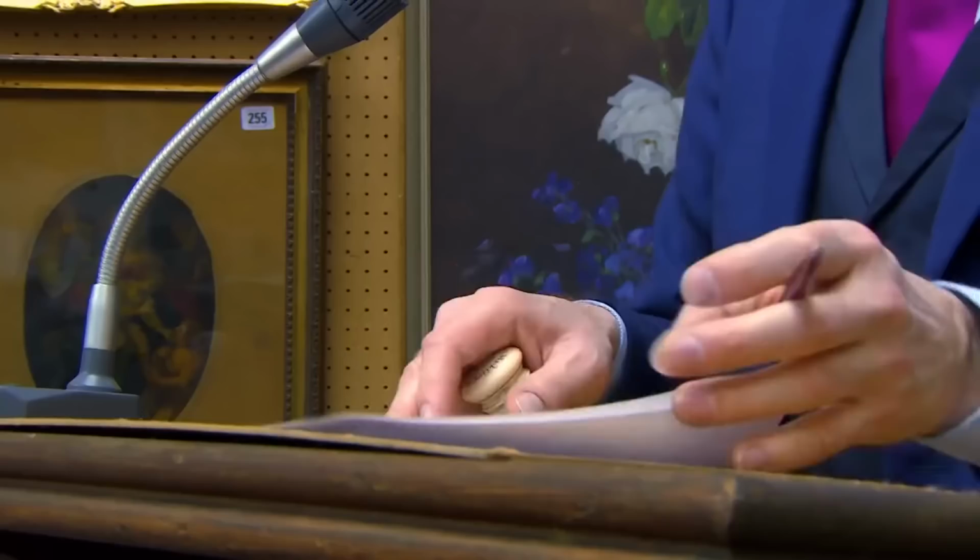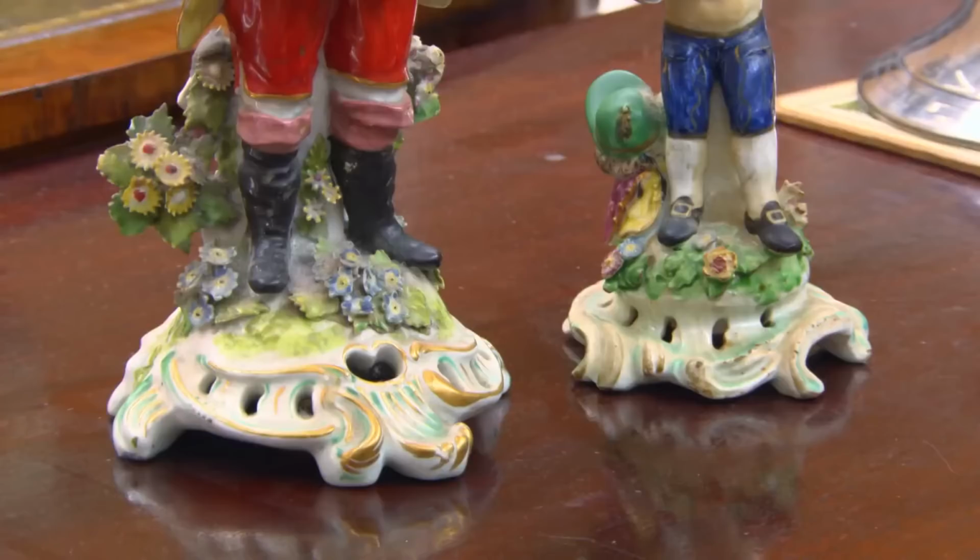There is a reserve of £200. Now, £200 for a figure at fault or damaged is maybe just perhaps a little bit ambitious. Is it good at the reserve of £200, or is that being too ambitious? Well, let's find out. It's coming up now.